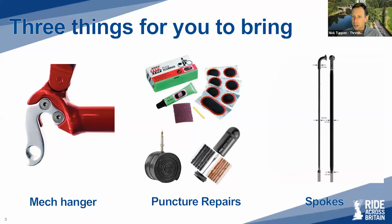If you're using an electronic shifter, it's the way you can charge the shifter. That'd be one for Basecamp. So, Karen, I'll pass that one on to you.